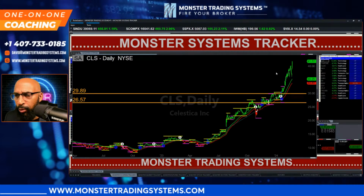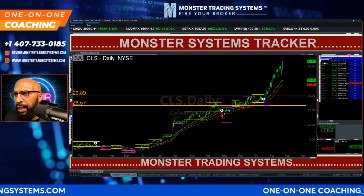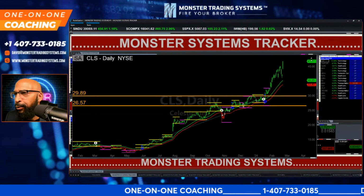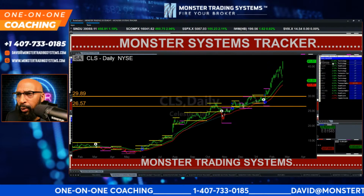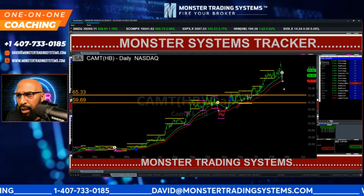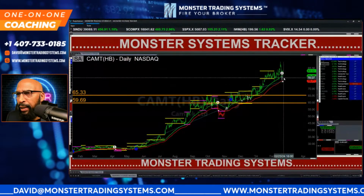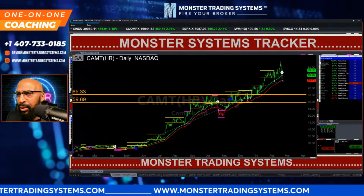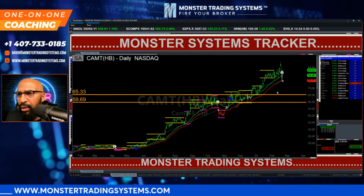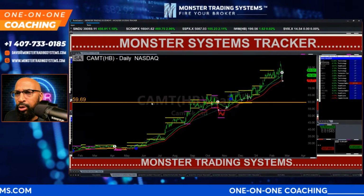CLS. All right, good move today, guys. Look at this. Buy signal here, gapped up, big candle today. Buy signal was at 30 to 35, trading at 41.77. Good trade going there. All right, CAMT closed today. Buy signal was here at 65. White candle, sell signal, broke support right here, closed at 75. So close the trade. CAMT, close the trade, please.